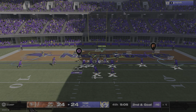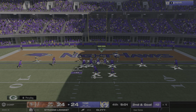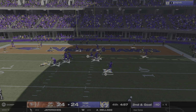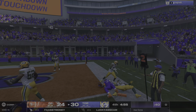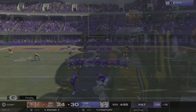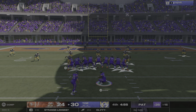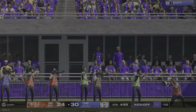Another shot from the 1 on 2nd and goal. He'll look to throw. Rolling to his right. And he'll take it into the end zone for a touchdown. Punching it in from a yard away. And the Nighthawks answer back with a touchdown of their own to break our tie and take the lead here in the 4th.